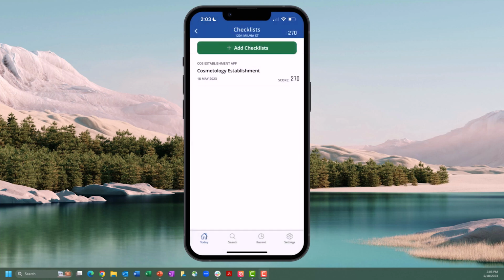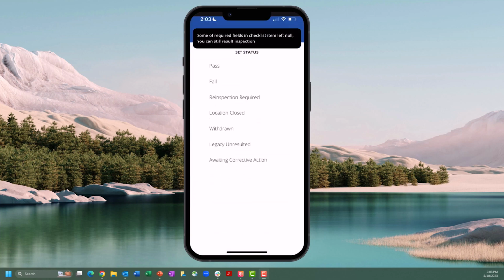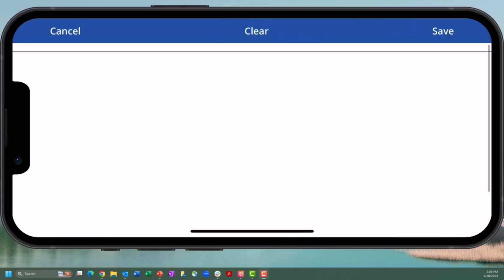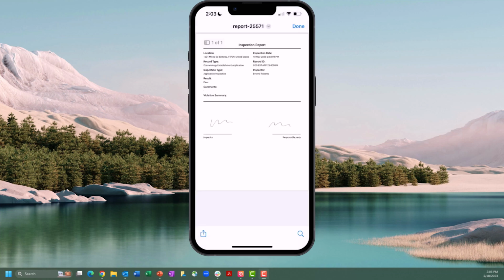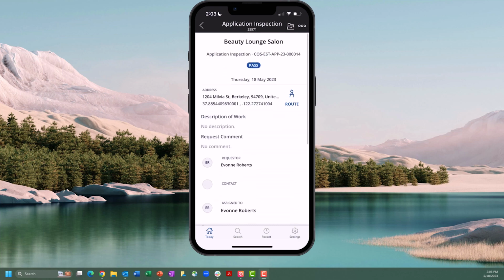Now that my inspection is complete, I can click Results at the top, and I can action this inspection. So let's set this status to pass, add any additional comments if needed, and then obtain the necessary signatures. If I need to print out this report to give to the responsible party for review, I can do that directly from the app. Now that my inspection is complete, I am comfortable knowing that my inspection results are automatically synced to the back office with the associated record, and I'm not having to duplicate efforts when I get back to the office.